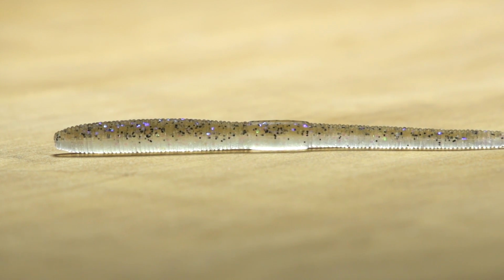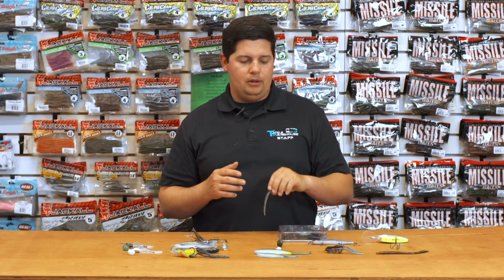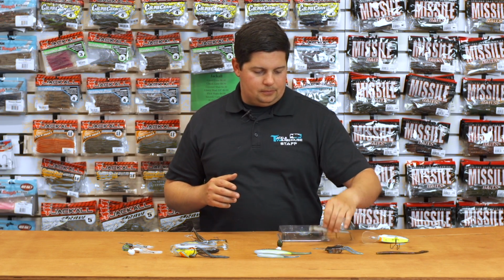Also good for your drop shots, ball heads, darter heads, split shots, anything like that. Great new little worm from Jackall.